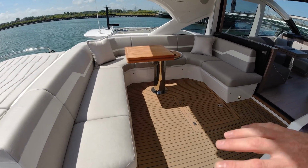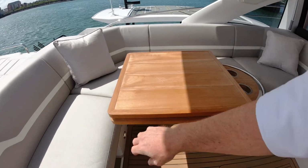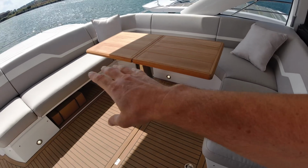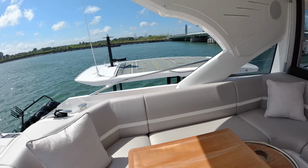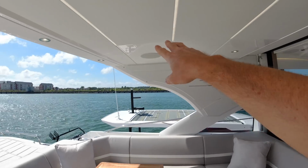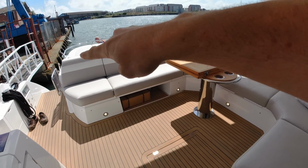And scanning around the cockpit, so we've got to port this large U-shaped seating area, big single pedestal fixed table with a teak top. Obviously opens out to give you somewhere with space to put a couple of directors' chairs here for dining. And again, Sonance upgrade speakers, so we've got 4 up in the roof here with again separate amplification. Lovely little detailing running through the aft backrest here.